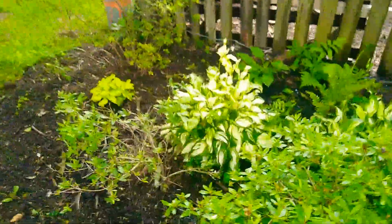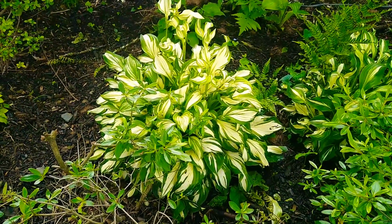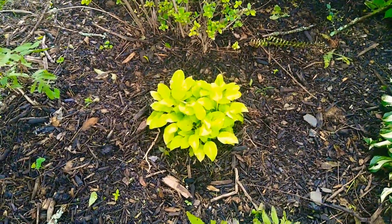So our hostas are about to throw off flowers, and that's exciting. It seems early, but we've had such a long spring. The little lime ones are my favorite. I don't know their name, but I love anything that's bright.